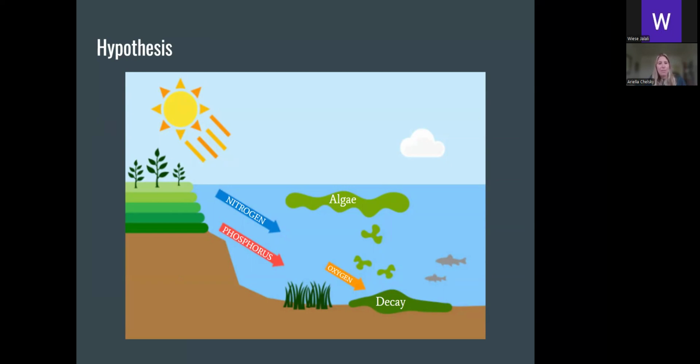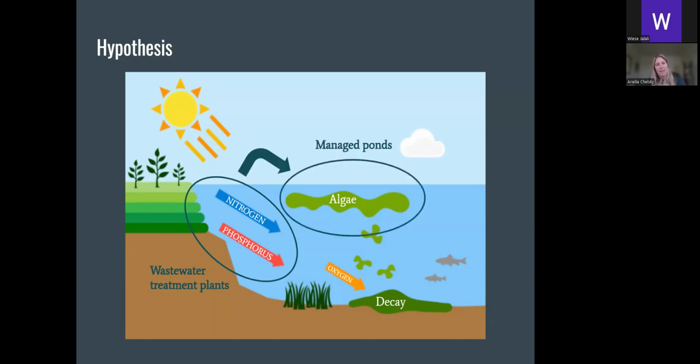So what we think is happening is that the wastewater treatment plants are delivering the nutrients to the sloughs, and then that's being advected into the ponds. Then the algae is growing in the managed ponds, and then the decay process is happening in the sloughs. So we think this is all happening, but just spatially decoupled.